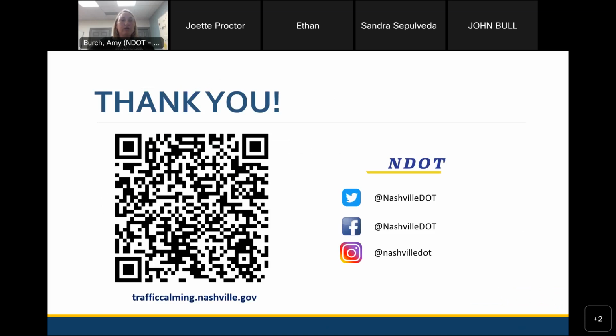This QR code takes you to the Traffic Calming website, TrafficCalming.Nashville.gov, and it's just got lots of information about this program. That's where our final plans are posted, so that when the ballot notices are sent to property owners, they can view the plans, because they may not have been to one of these meetings or know about it, but the plans are available to be viewed when you're voting yes or no on a traffic calming project.